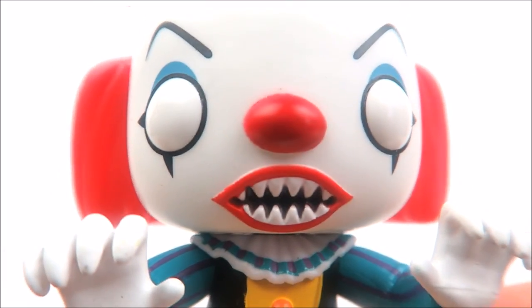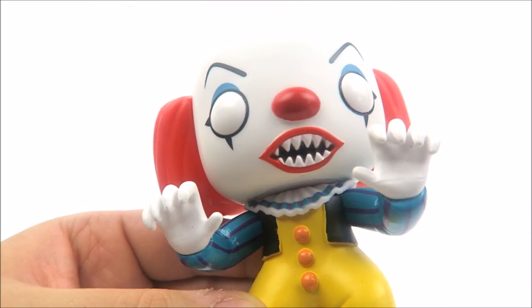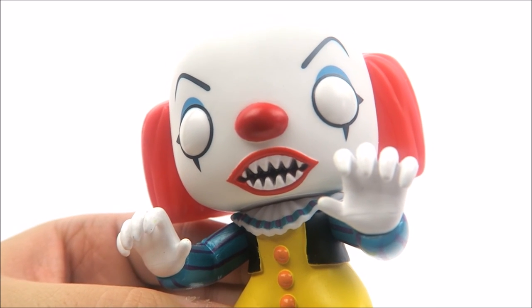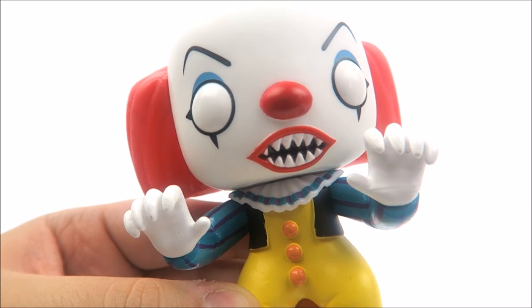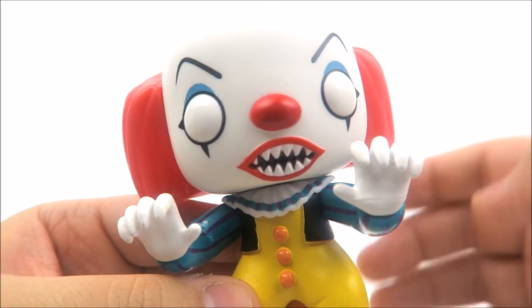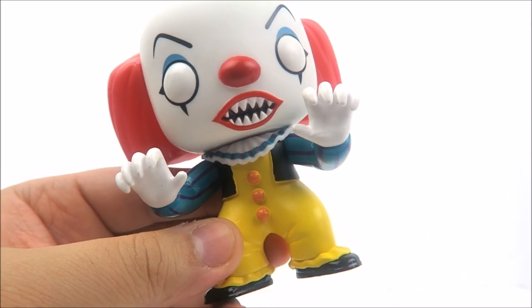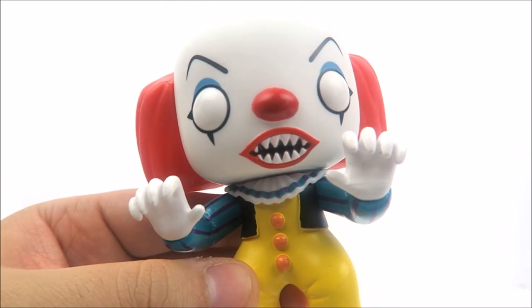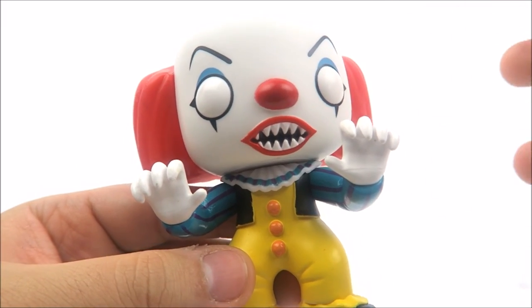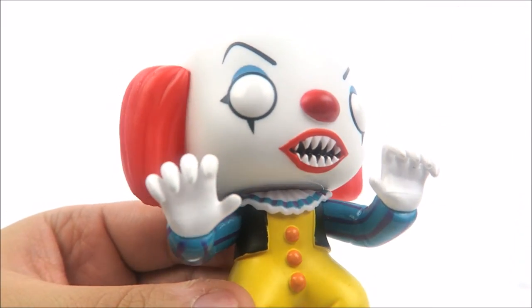Beep, beep, Richie. I remember when I was in elementary school and I watched the TV miniseries It by Stephen King. It creeped me out for a long time. And I think Pennywise here is the cause of a lot of people's fears of clowns. Now, Funko has done an amazing job with the likeness of Pennywise as he appeared on TV. Of course, it's in that stylized form with the gigantic head and the lower portions a lot smaller, but it is awesome and nicely done with the sculpted detail.